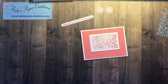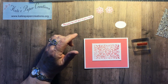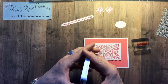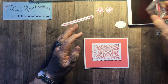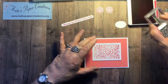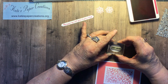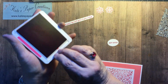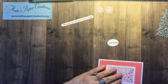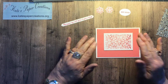I just really liked this little scallop for the happy birthday, and that is from Itty Bitty Greetings. That's the sentiment there. And I am using Melon Mambo to stamp happy birthday right in the middle of that cute little scallop, just like that. Okay, so there's that. And now we're ready to build the rest of it.